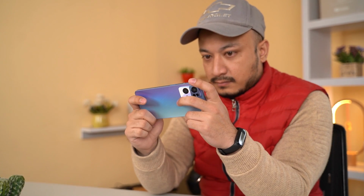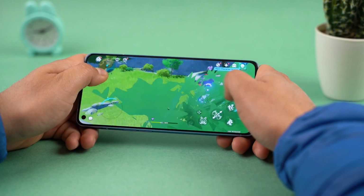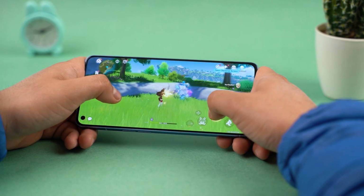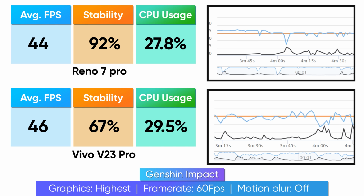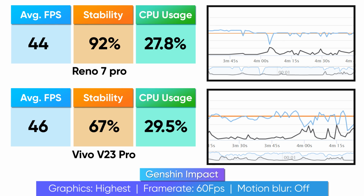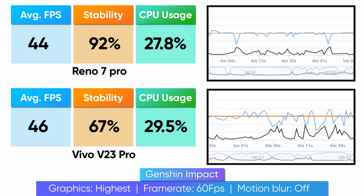Both phones are fast enough and show no signs of distress even under heavy multitasking. But during gaming, I did notice the Reno 7 Pro bearing slightly more stable results, especially in demanding titles like Genshin Impact. I played the game on both phones at the highest of settings in 60fps mode and got very similar FPS. But as you can see from this chart, the Reno 7 Pro delivers better stability.